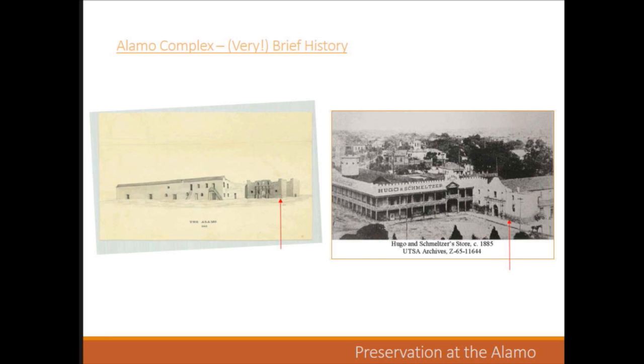After secularization, the Spanish military was the first military force to occupy the old mission compound. They converted it into a frontier outpost and military garrison. The first soldiers were La Segunda Compañía Volante, and their occupation gave the Alamo its name, as Dr. Tiarina told us about this morning.